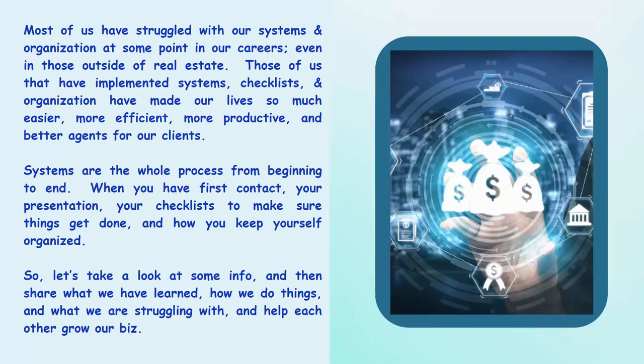So a system is the whole process from beginning to end, from the time you have first contact to your presentation when you meet your client, and to your checklist to make sure everything gets done. So let's take a look and then at what we have, and then we will have time to share things that you've learned throughout the process, or maybe you have a way that you do something that really works for you. We want to hear about that. And if you're struggling with something, we want to be able to give you ideas and help each other grow our businesses.